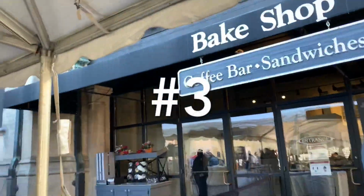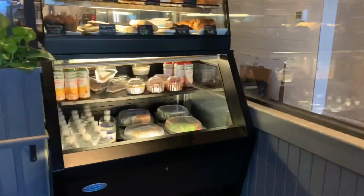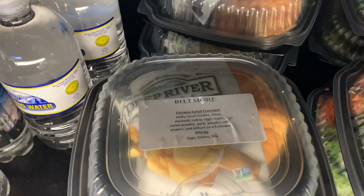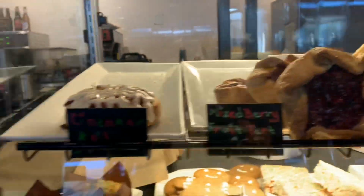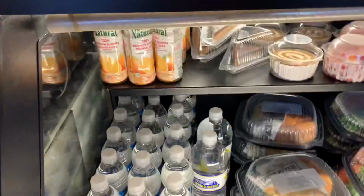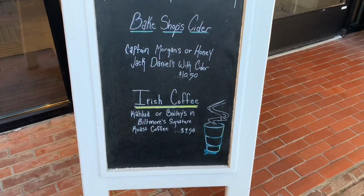The number 3 restaurant on my list is the Bake Shop. This place is great for breakfast or a snack. You'll find fresh baked pastries, espresso, gourmet coffee, and herbal teas. There's also some sandwich and salad options too. They even have the option to pump up your coffee to make it an adult drink as well.